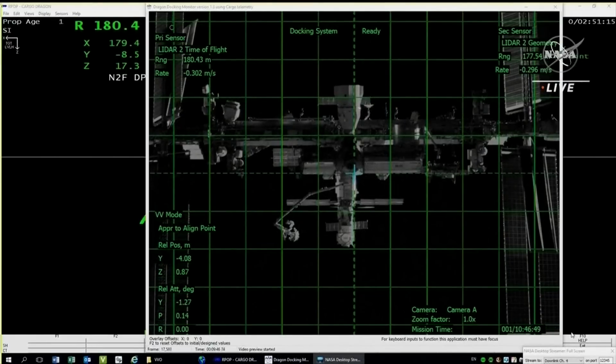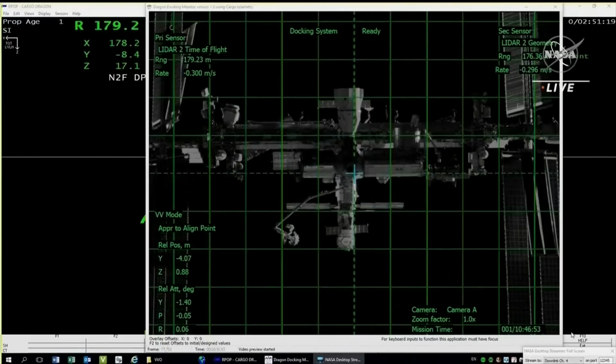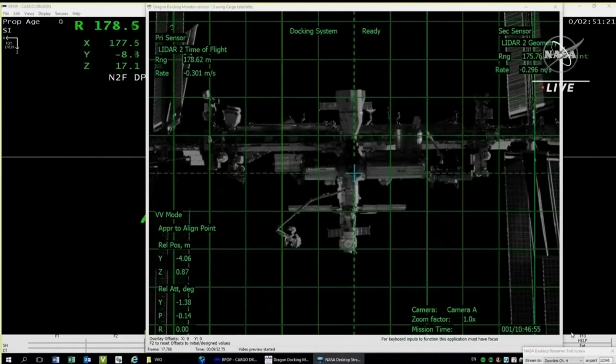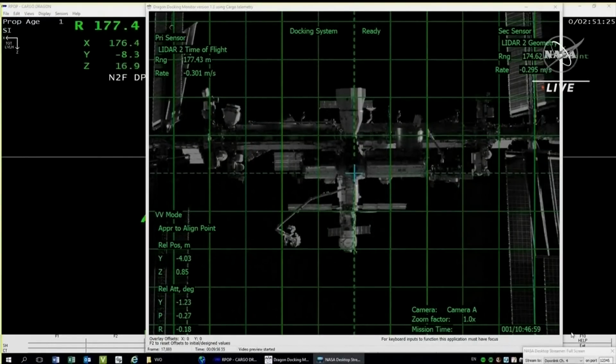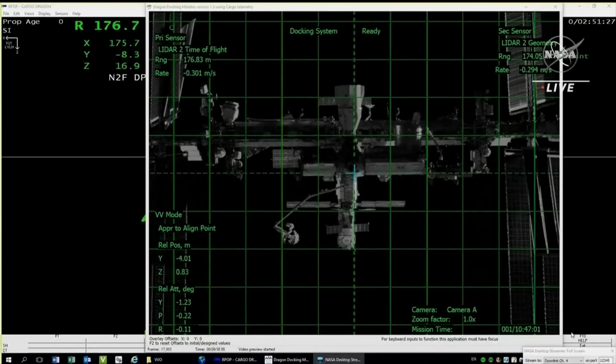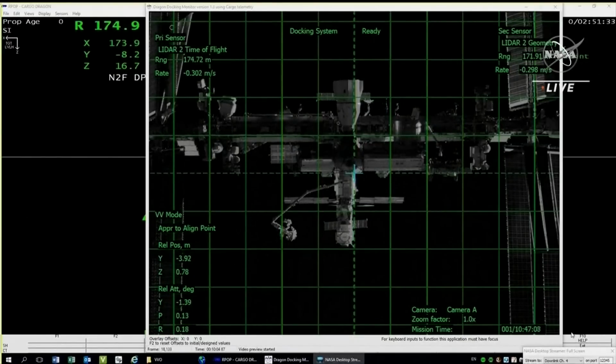The teams here in Houston and out at MCC-X are going to do a final go, no go in a little less than 7 minutes. That'll be the last one we do, essentially giving the authority to proceed with docking. So that'll come up shortly, just about 2 minutes before we actually hit waypoint 2, and then we'll look to move through waypoint 2 and then into the final steps of approach and docking.